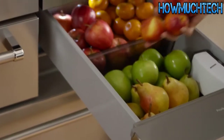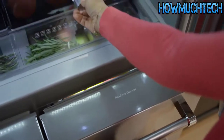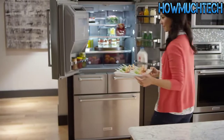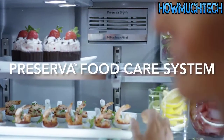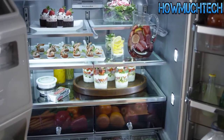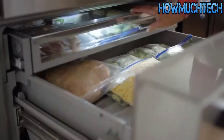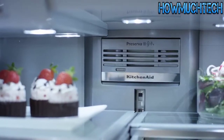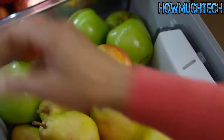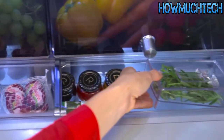Inside the right produce drawer, you'll find a produce preserver, which helps extend the life of commonly purchased fruits and vegetables. This keeps them fresh and right at your fingertips. This refrigerator also cares for your ingredients with the Preserva Food Care System. 2 independent cooling systems provide a dedicated refrigeration unit to help keep food fresher longer, and a separate system for frozen food. The Fresh Flow air filter helps minimize odors, while the 2 produce preservers help delay over-ripening. It even features a specially designed storage space that creates the ideal environment for herbs.